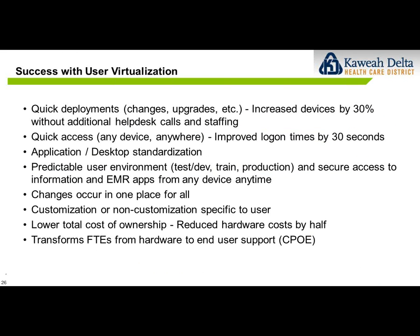So just some highlights of successes we've had with the user virtualization. We've been able to improve the amount of time it takes to deliver devices. So being able to have that standardized back-end infrastructure where we can just deploy thin clients or any device really, so it becomes device independent. So whether it's a thin client or an iPad, again, just treating the iPad just like a thin client. So being able to deploy it fast, improving login time.